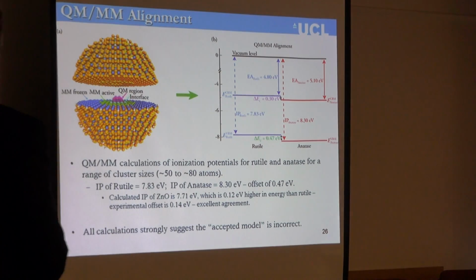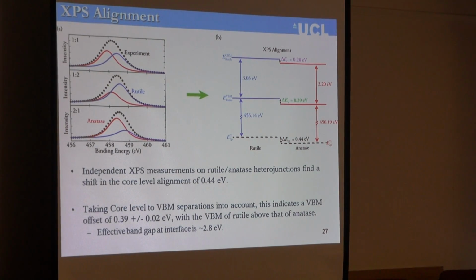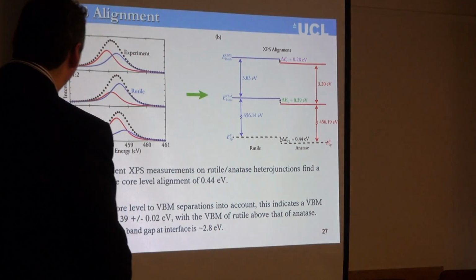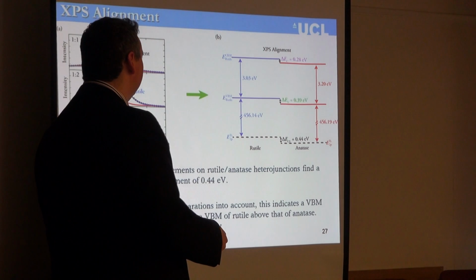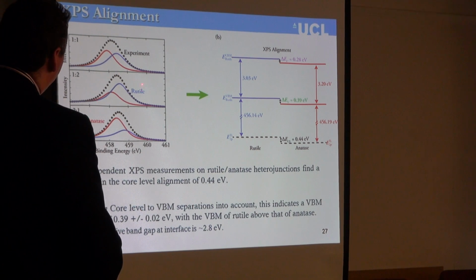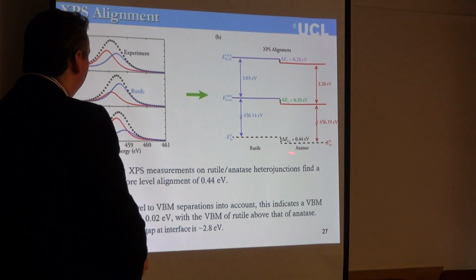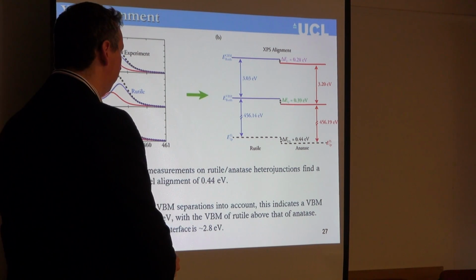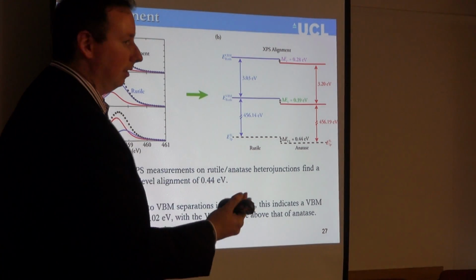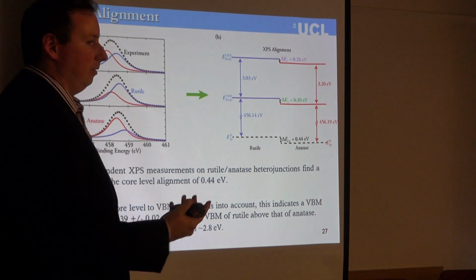But all of our calculations strongly suggest that the accepted alignment model is wrong. So independently of seeing our results, we asked the experimentalists here in UCL Chemistry to grow some samples and measure the XPS alignment. So Charlie Dunnill grew the samples, and Rob Palgrave and Ivan Parkin did the measurements. And we grew it in a 1:1 ratio, 1:2 ratio, and 2:1 ratio, so we'd be able to understand which way the core peaks were going. And we found that there was a valence band offset of 0.39 eV. So completely independent of our calculations, they came up with an alignment which matches what we expected. And again, goes against the normal model. So this gives, at the interface, an effective band gap of around 2.8 eV.